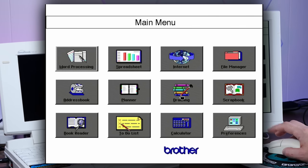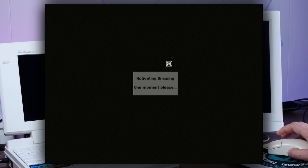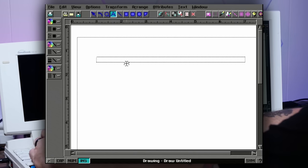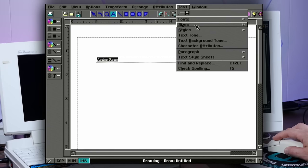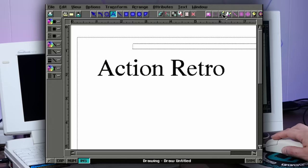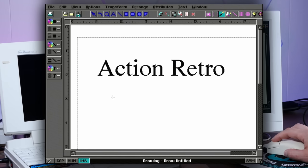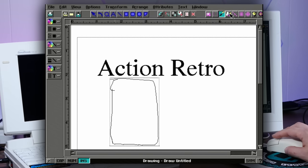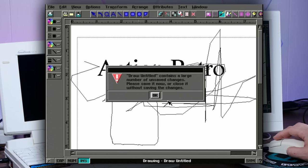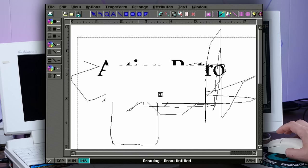But I want to check out the drawing application now that I have a mouse, and we have color and screen capture. Let's see if I can do my thumbnails from here. All right, looking pretty good. Now let's try to draw something here. Let's draw a Macintosh. Really, hourglass after drawing a square? Okay, well, true test of any drawing program, how well can it follow a fast-drawn line? Uh-oh. Contains a large number of unsaved changes. I think we hit the RAM limit here.